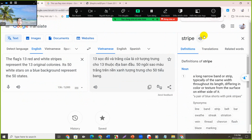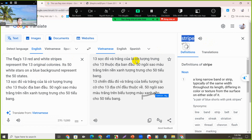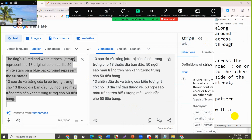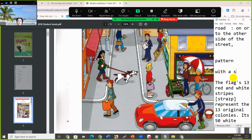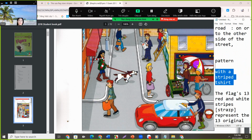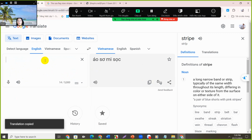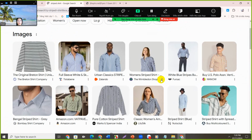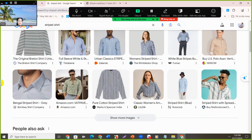Stripe. Stripe. Okay. So stripe here, bây giờ mình có stripe là danh từ. Mình không thể nào nói with a stripe t-shirt như thế này được, mà mình phải nói là with a striped t-shirt. Đấy. Nó phải có thêm ED để tạo thành cái tính từ striped shirt, nào thấy không? Striped shirt là sơ mi ha, còn T-shirt sẽ là thun.